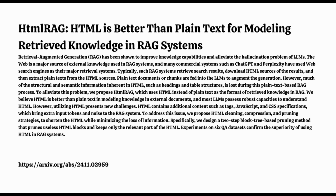Imagine using AI to learn not just from web pages, but from any document that can be converted to HTML. PDFs, Word documents, even scientific papers written in LaTeX. Whoa, hold on. So we're not just talking about making Google searches smarter. We're talking about potentially changing how AI interacts with all kinds of information. Absolutely. But there's a challenge. The average HTML page is huge. Way too much for AI to process efficiently. Even I get overwhelmed by some of those super long web pages.